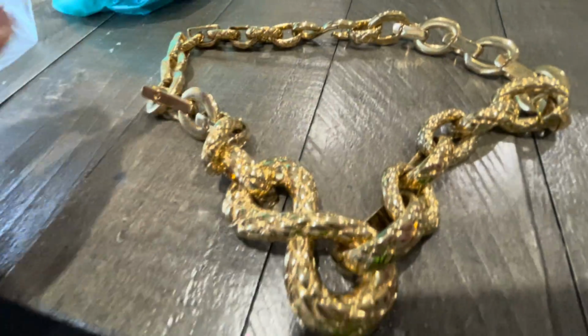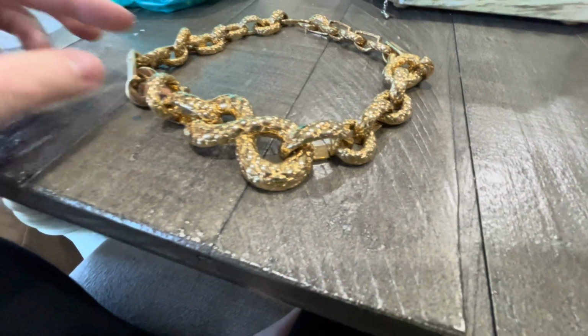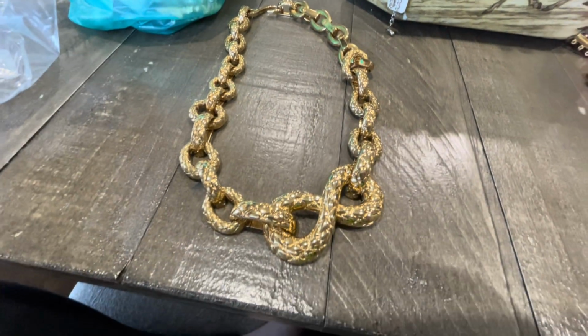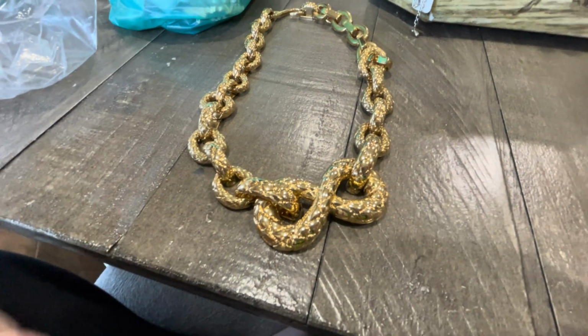Okay, here's a super, super chunky chain. It's just branded China. I'm not sure what drew me to this one. I think maybe because I've been selling some of these relatively fast, so I grabbed this one. The price isn't on here, but I'm going to assume it was like $1.50.